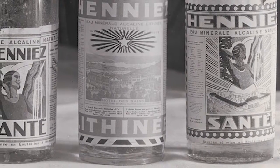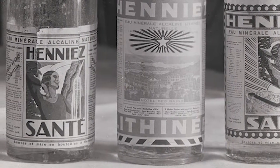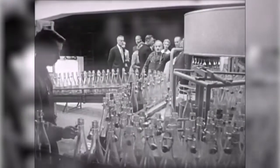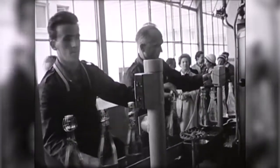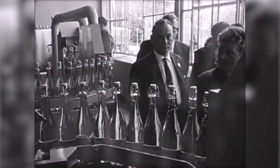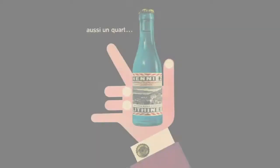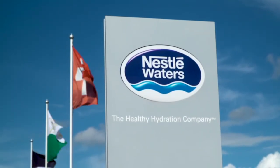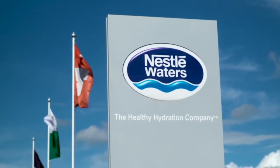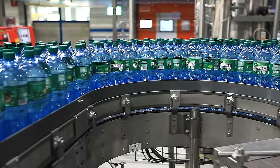At the time, mineral water was sold to bathing tourists and in pharmacies as a takeaway cure. In the second half of the century, mineral water became a mainstream everyday drink rather than a remedy. Henniez was the first mineral water sold across the entire country and quickly became the preferred brand of the Swiss. Nestlé took over the Henniez mineral springs in 2008. Today, over 90 million bottles of Henniez mineral water are sold each year.